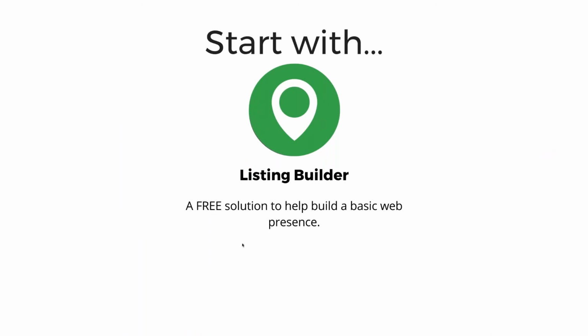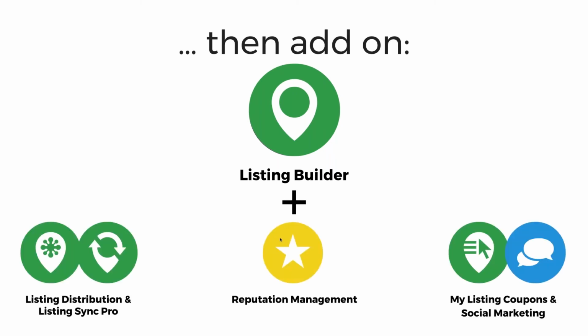So a good way to start is with Listing Builder. Of course, this is a free solution that we offer through Vendasta. It's a way to help build a basic online web presence. There's some free tools in there to really get them started. So maybe you've sold them a website and now you're trying to get them interested in additional products and services you have to offer. Listing Builder, a great stepping stone because there's zero barrier to entry because it is free.